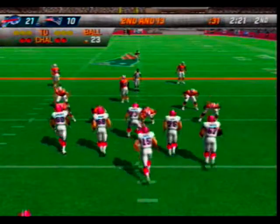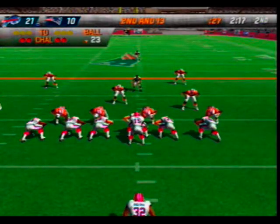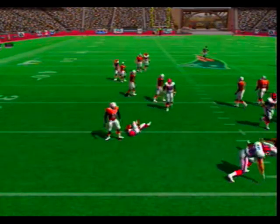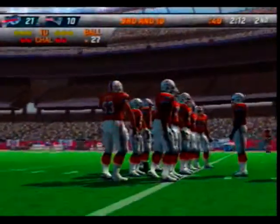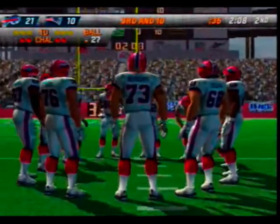Ball on the 23-yard line. The Patriots with a four-man front. Hand off to the tailback. Webster is there for the tackle at the 27-yard line. He was looking for a place to run, but all those places were filled up with guys waiting to tackle him. So a pickup of maybe three.